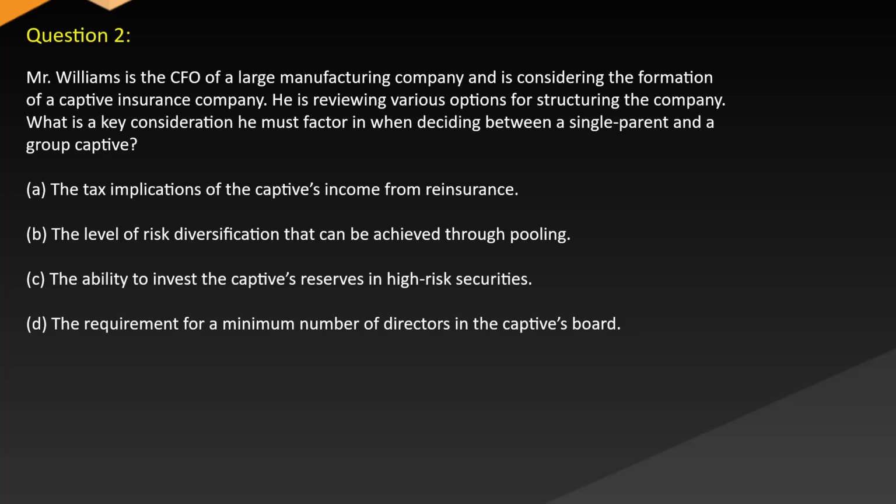A. The tax implications of the captive's income from reinsurance. B. The level of risk diversification that can be achieved through pooling. C. The ability to invest the captive's reserves in high-risk securities. D. The requirement for a minimum number of directors on the captive's board.